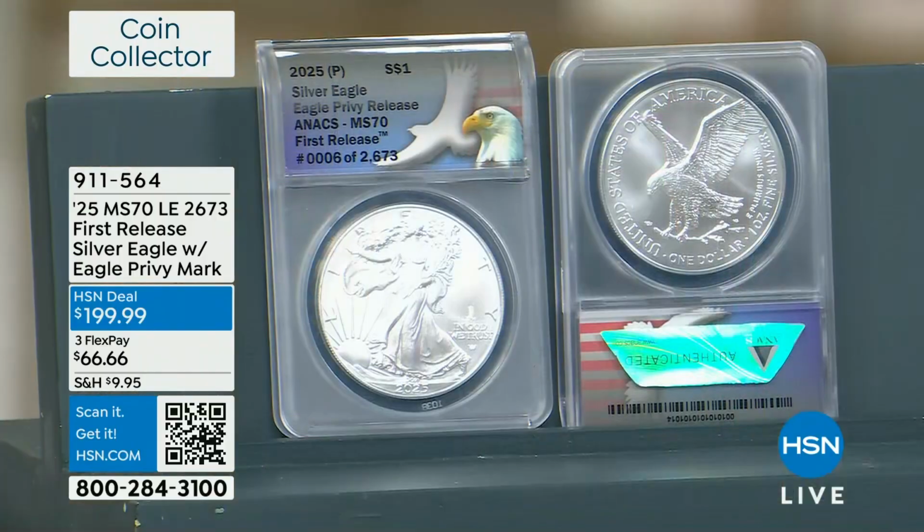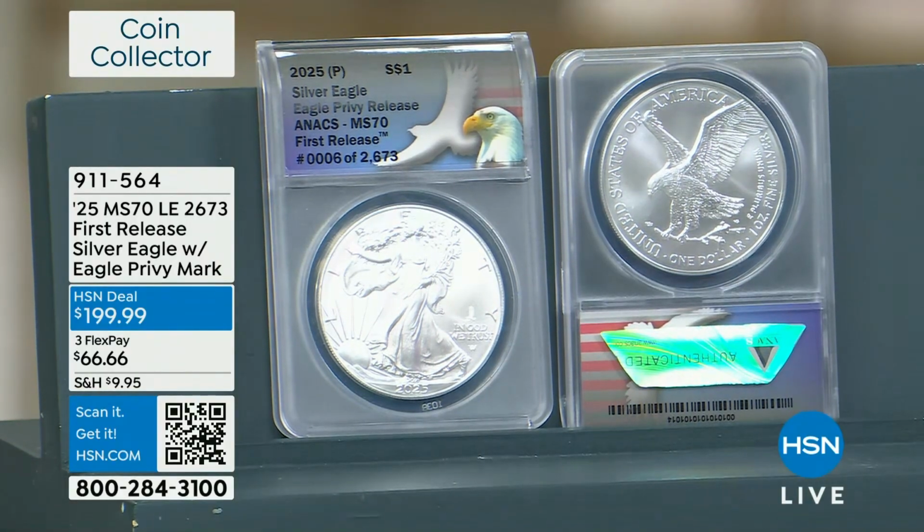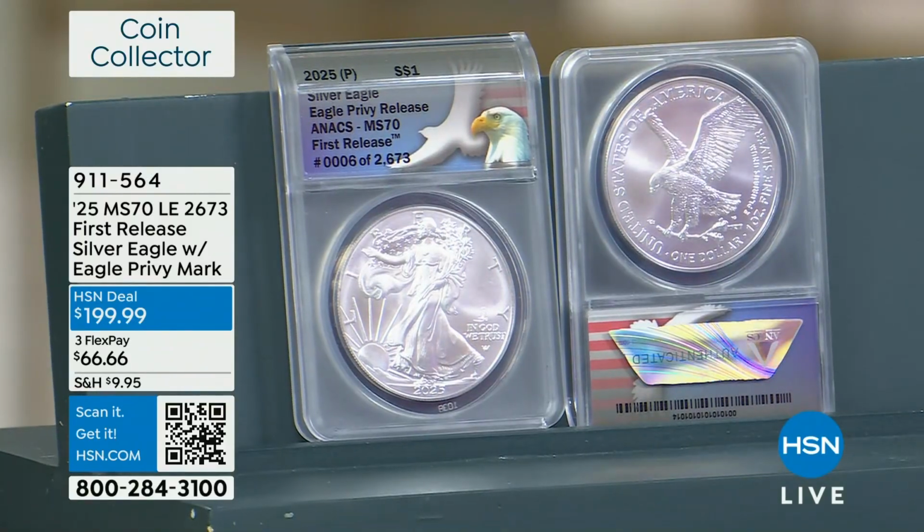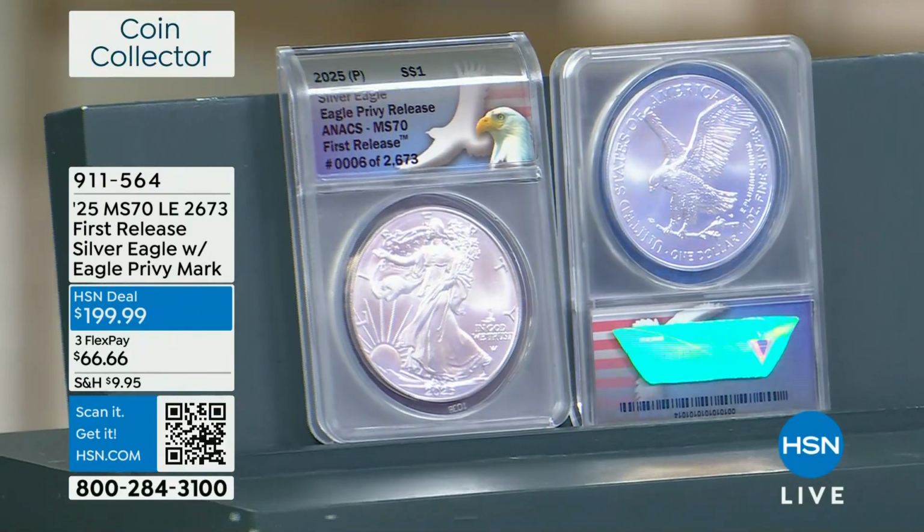And I'll tell you why. I've been doing this my entire adult life, half a century. I've never seen anything like this on an American Silver Eagle, Mint State American Silver Eagle. It's unlike anything I've ever seen. And you guys, I would act fast before this flies away. I know we're talking about the Silver Eagle. I couldn't resist. Act fast before this flies away. I mean, when it's gone, it's gone.